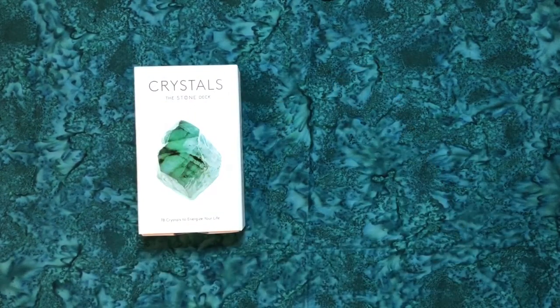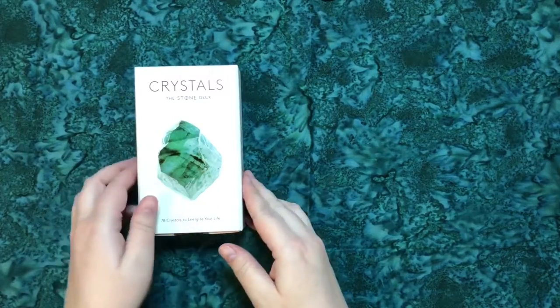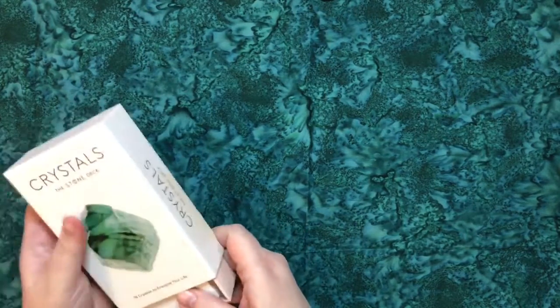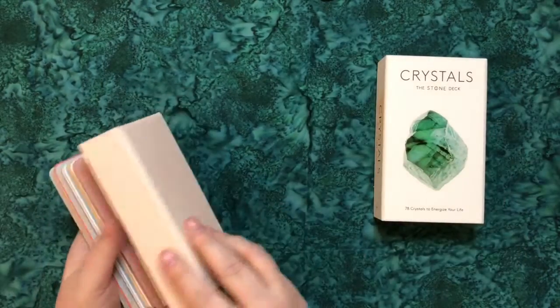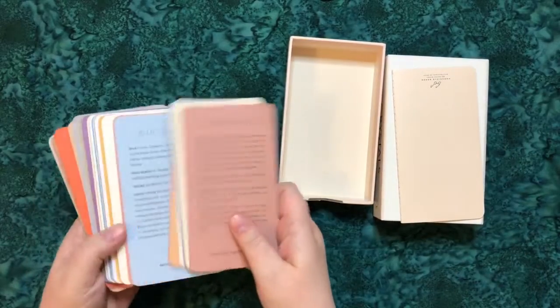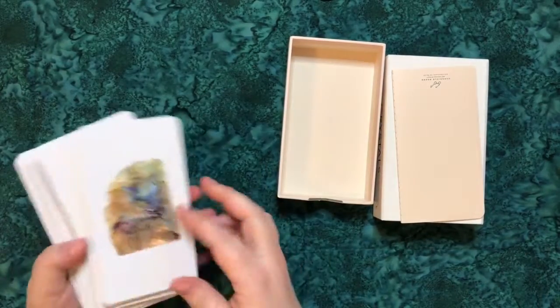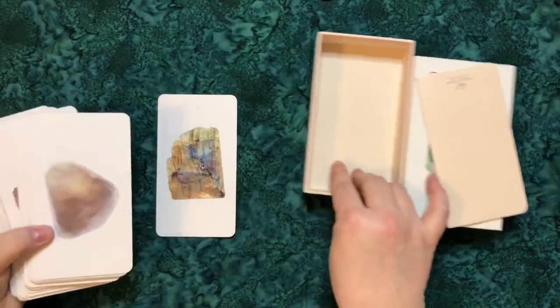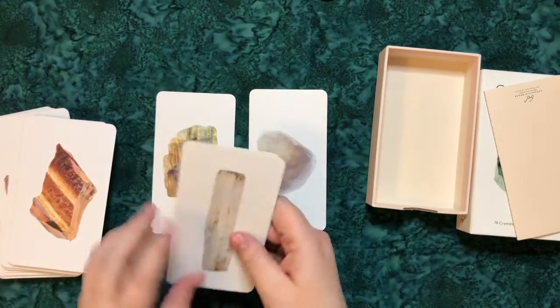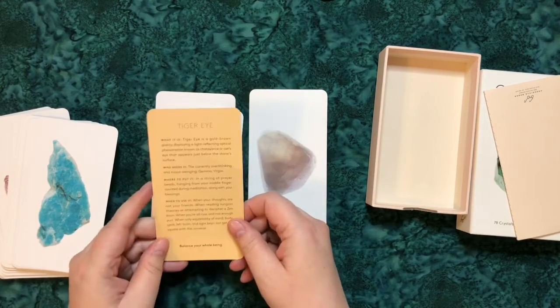I used Crystals the Stone deck this month. This is not really an oracle deck. This is more of a learning tool with maybe a sort of a "you go get 'em" affirmation included. It's color coded. It has a picture of the gem on the front of the box and a message on the back.